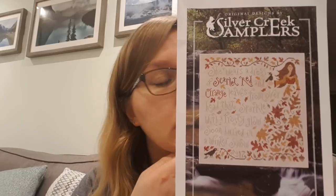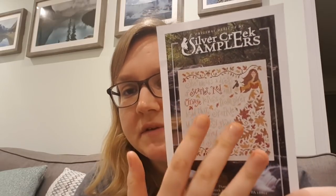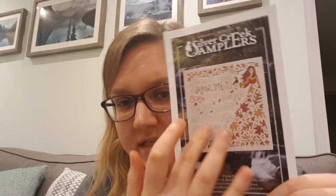So yeah, I haven't got any other designs by Silver Creek Samplers, but I had a little look on, I think it was Patchwork Rabbit a couple of weeks ago, and there was another one I really liked. I can't remember what it was called, but similar in style. It was a saying, and it was a bird cage and had some birds in it. That's something I might do in the future. I really like their stuff. I need to investigate it more.